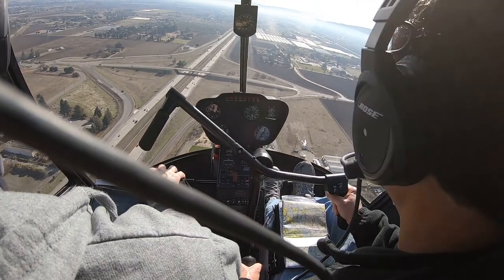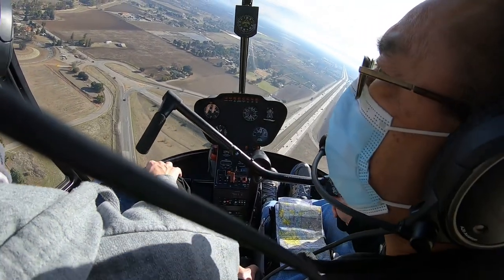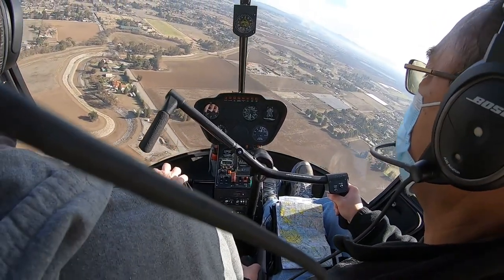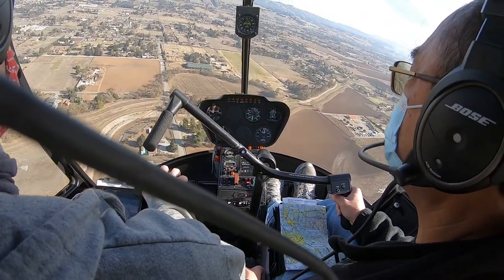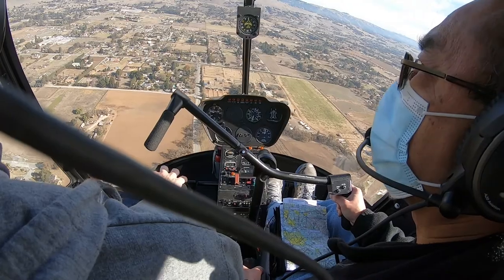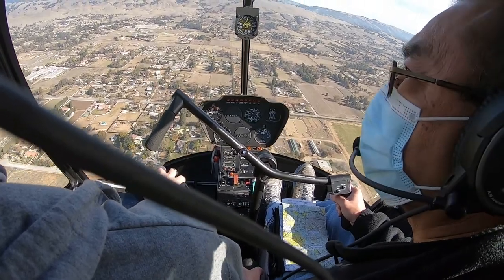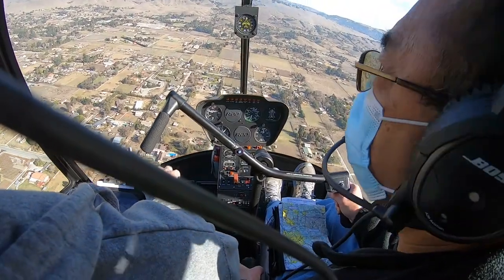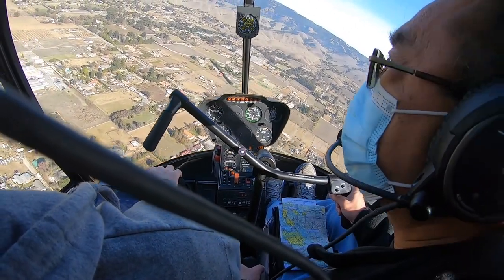Traffic, helicopter 2900 Hotel turning left crosswind, 14. Traffic, 7345 turning final runway 14. Yeah, you can turn to the left. Our traffic pattern is always tighter. San Martin traffic, helicopter 2900 Hotel, turning left downwind, San Martin.